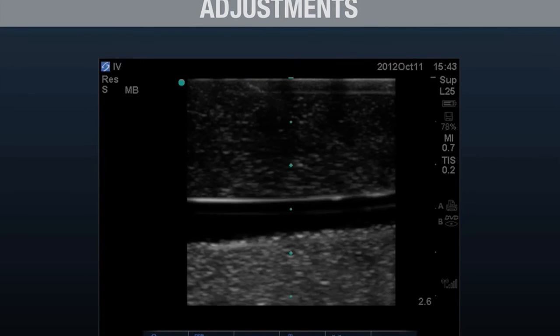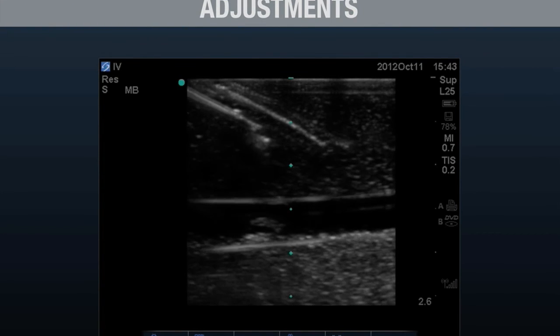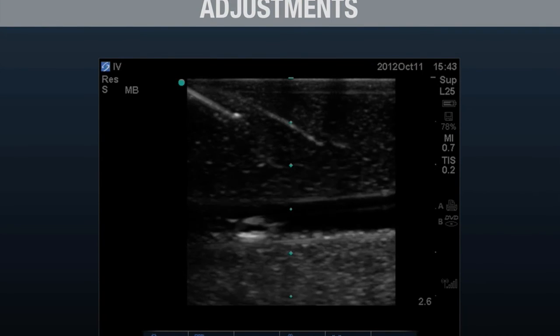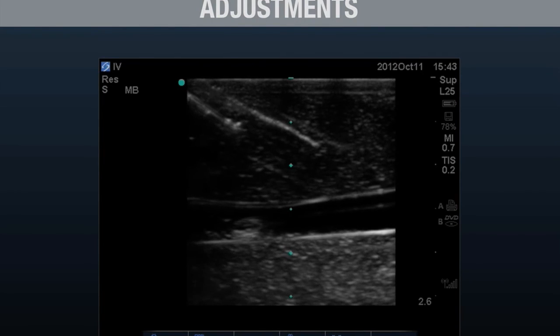Here you see an example of this. We place the needle, we don't see it, so now we're fanning to the left, don't see it, fanning back onto the vein, back to the right, and there's the needle. So we know we're to the right, so we need to go to the left. So we're adjusting to the left a little bit before we actually advance.